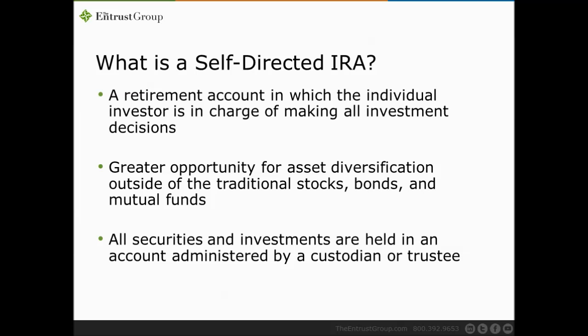So what exactly is a self-directed retirement account? It is a retirement account in which you make all your own investment decisions. So Entrust does not advise you or help you decide what you're going to invest in. That's the self-directed part of it. And also, it allows you to hold non-traditional, alternative assets inside your retirement account.